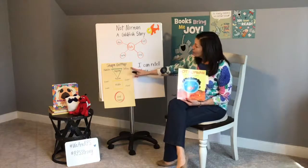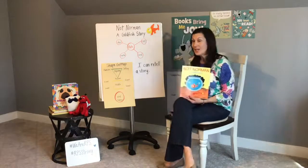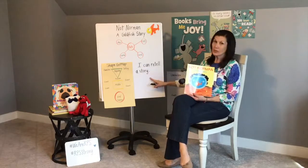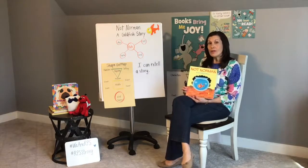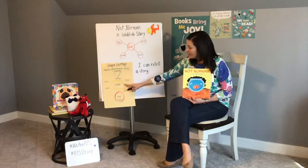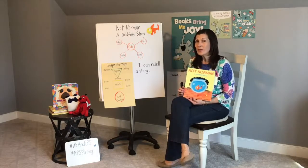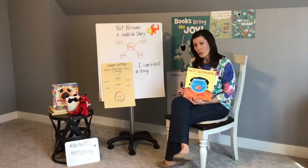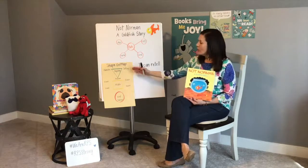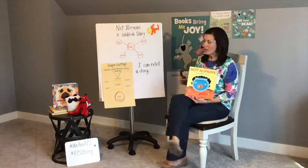We also talked a little bit about our Shape Go map, because today our learning target is I can retell a story. We're going to revisit Not Norman today, and we're going to look at the beginning, the middle, and the end so that we can retell the story. So we'll reread, but we'll stop along the way to complete our Shape Go map. So let me put up the big map that we can write on.